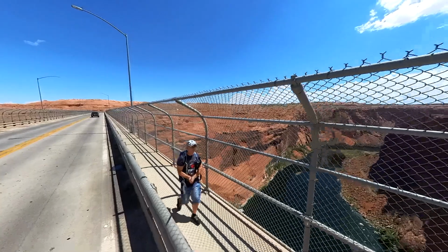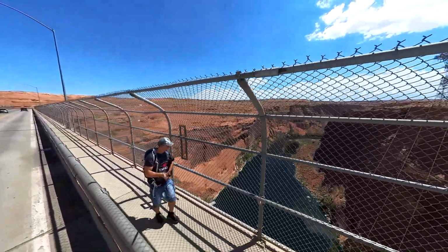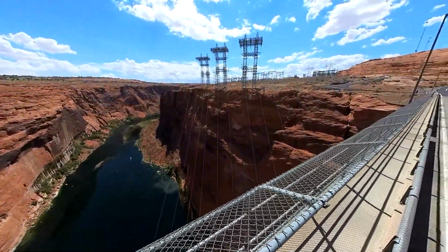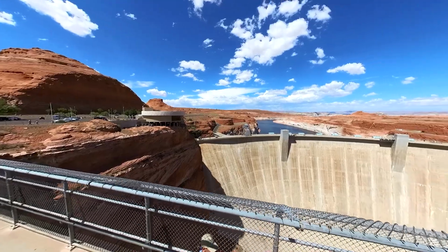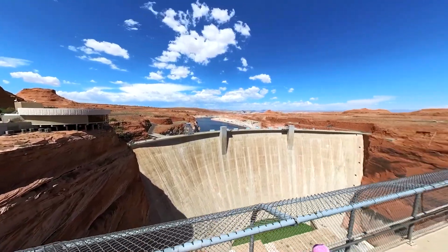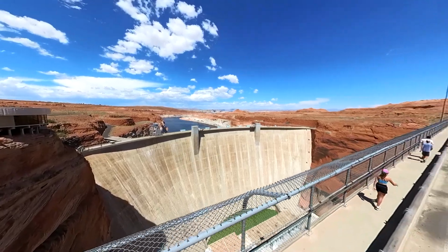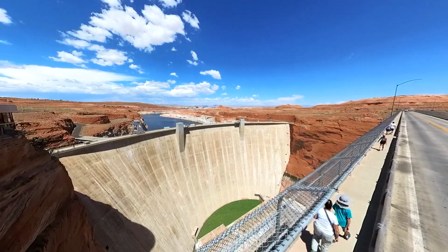Another quick and easy to visit attraction in Page is Glen Canyon Dam and Bridge. There is not much to say recommendation-wise about it. Park by the visitor center on the western side of the canyon and walk around. The bridge has pedestrian sidewalks on both sides. There is also a large parking lot behind the visitor center where you can see some of the Lake Powell, or what remains of it.